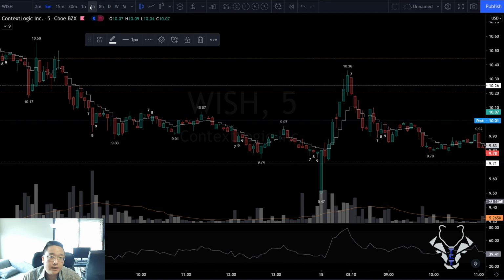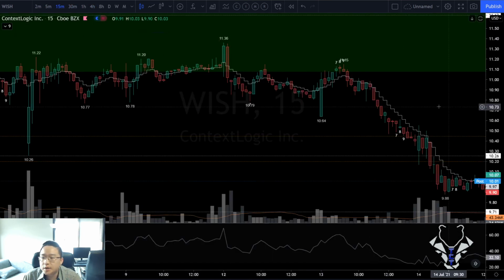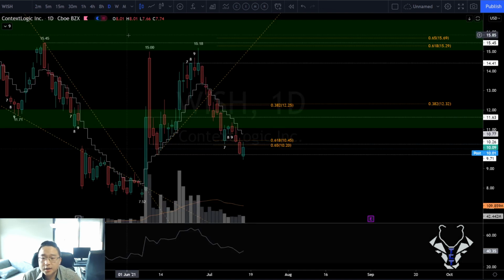Didn't touch it after. Looking at the 15-minute chart, it basically just faded all day until the end of day, when it started pumping up again. But on the daily chart, daily is actually looking not bad.